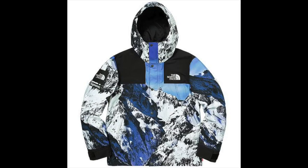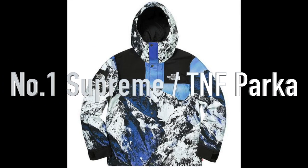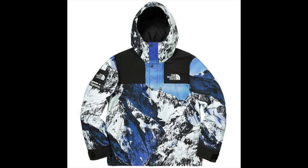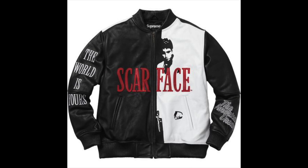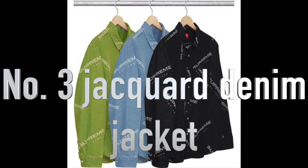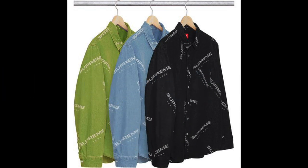Top 10 Supreme Drops of 2017. First off, we have the Supreme TMF Parka. It's really sought after. It's a really nice piece, and I like it a lot. For number 2, we have the Supreme Scarface Jacket. It's really nice, but it's really expensive. Number 3 is the Jaguar Denim Jacket. It comes in 3 different colors, and they're all very nice.